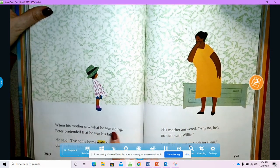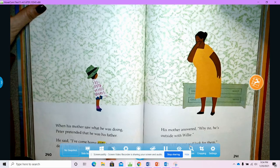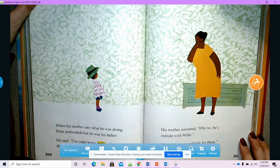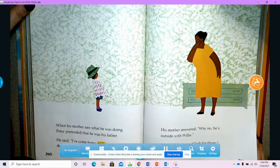When his mother saw what he was doing, Peter pretended that he was his father. He said, "I've come home early today, dear. Is Peter here?" His mother answered, "Why, no, he's outside with Willie." "Well, I'll go out and look for them," said Peter.